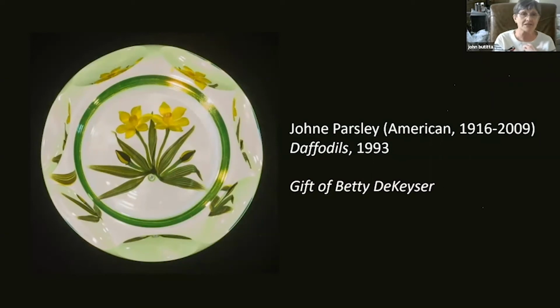I have to be honest and say that this piece was actually in our museum shop. And had I been at a point in my life where I felt like I could buy it, I would have bought this piece. I loved this piece from the get-go. But Betty de Kaiser was a volunteer who also was a great friend of the museum, and she bought it. So it was kind of in the family. And then she was so kind to give it to the museum. So I'm so glad that they got it.